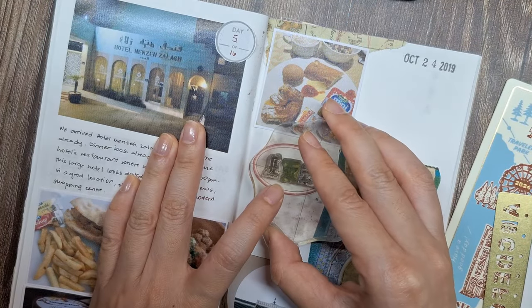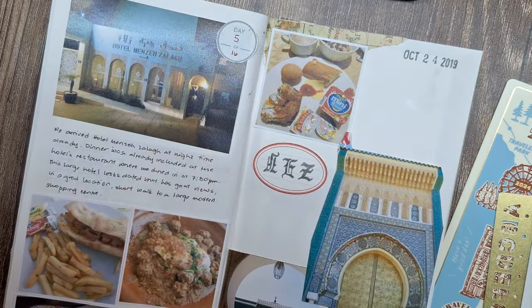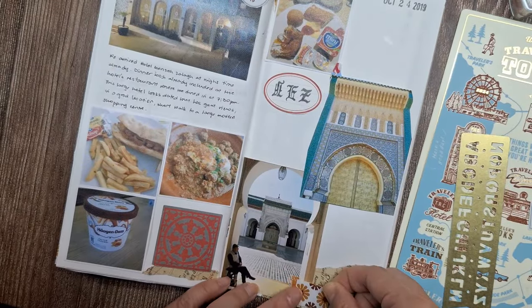I'm stamping the word Fez inside a label sticker to add to this page, creating a clear visual identifier for the specific city that will be the focus of this scrapbook's pages and memories.